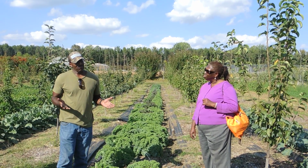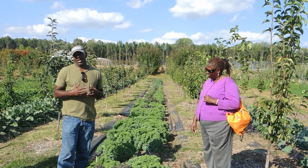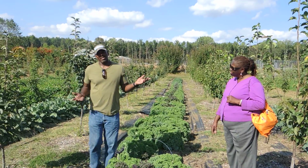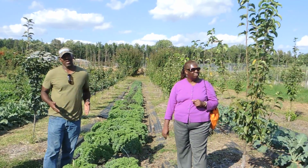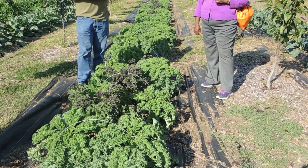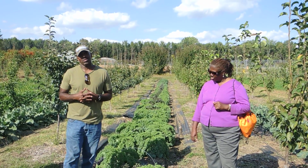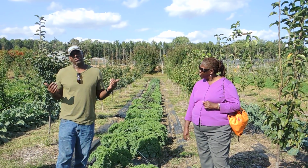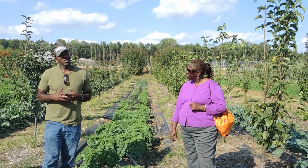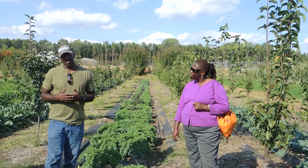For example, what we're looking at now is something called alley cropping. Right now we have Asian pears on my right and left, but also we have a crop of kale here. Kale is a super vegetable, per se. It's very nutritious, one of the most nutritious vegetables that you can get, plus Asian pears, which are very nutritious and also have quite a bit of trace elements in it for human nutrition.